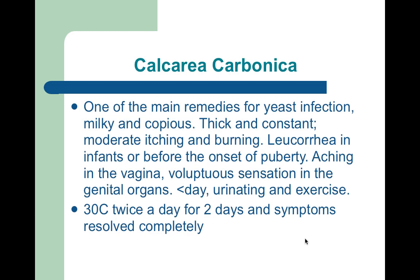So 30C twice a day for 2 days and the symptom resolved completely. Why did they get 30C twice a day for 2 days? Probably because there may have been somewhat of an amelioration and then maybe the itching increased and it was repeated. So you have to be cautious when you're repeating a remedy like this. Sometimes a remedy is repeated mainly because of the nervousness or lack of confidence of the prescriber. It could be that 30C once would be all that was needed for this case. So it's always a tough call whether to repeat.